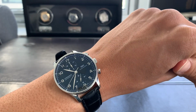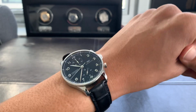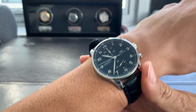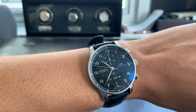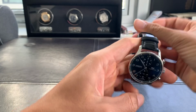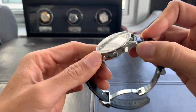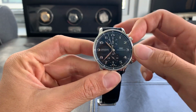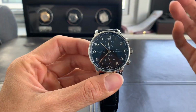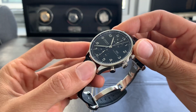And for this video, I'm going to be talking about the IWC Portuguese reference 3714-47. It's just a black dial. You know, it's a really elegant, classy timepiece. And I've always wanted to experience ownership of the IWC Portuguese. This is my first ever IWC watch, and I really, really like it. I'll tell you what I like and what I maybe don't like so much about this watch.